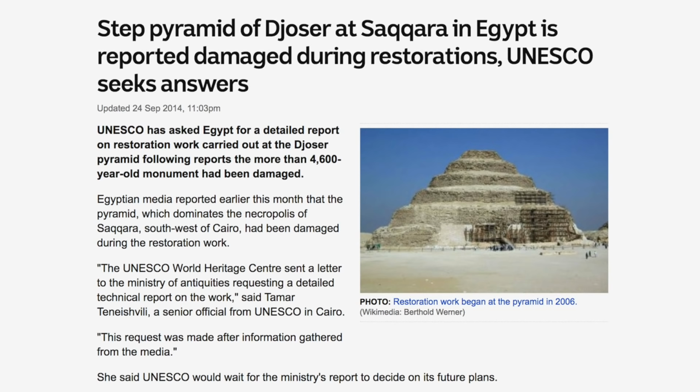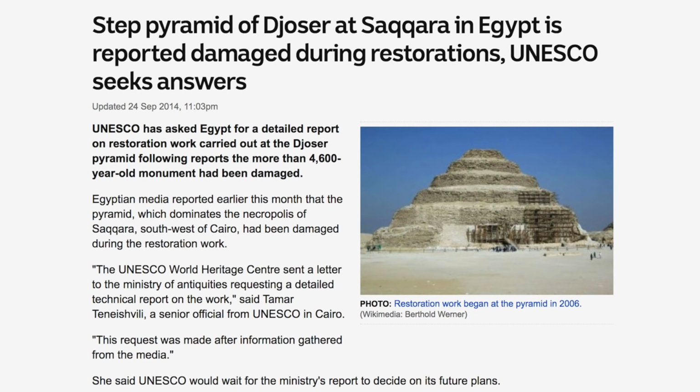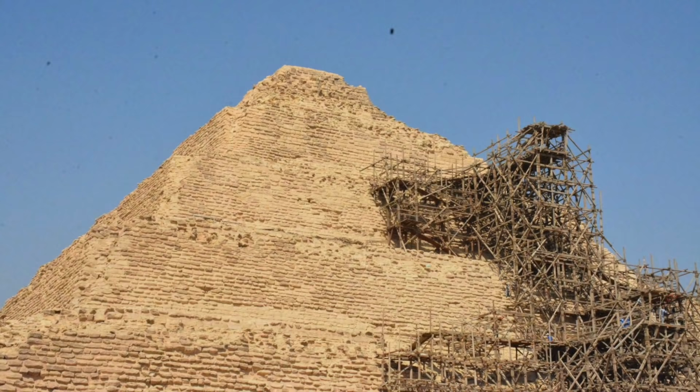But the following year, the Egyptian media reported that the Djoser pyramid had been damaged during restoration work, with some saying that the pyramid's original facade had been altered. At the time, there was criticism from UNESCO, but they have now given the project a positive report.